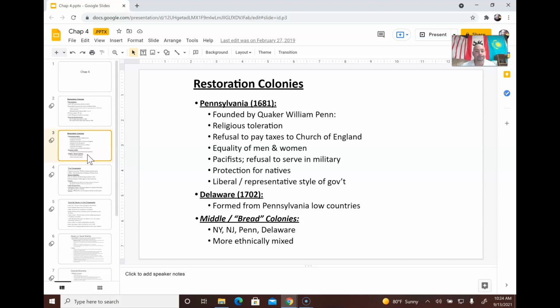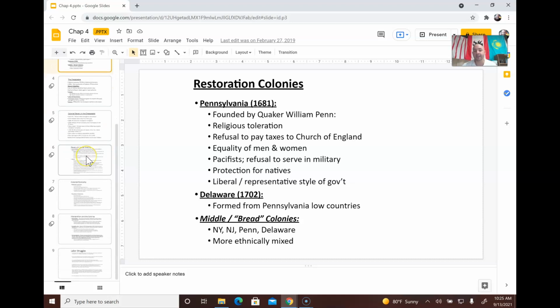But when you look at colonies like Pennsylvania, New York, New Jersey, Delaware, these are typically pretty diverse colonies for a couple of reasons. In a place like Pennsylvania, we call these the restoration colonies because these are colonies given to different families for their help of Charles II when he came back to the throne after the English Civil War in 1660. Now, William Penn gets land in Pennsylvania, names it Pennsylvania, and he declares an equality for men and women.